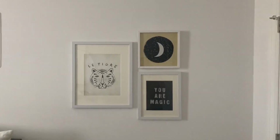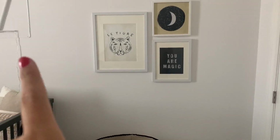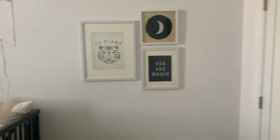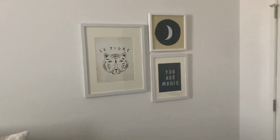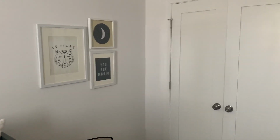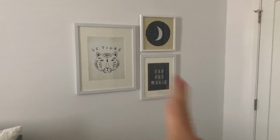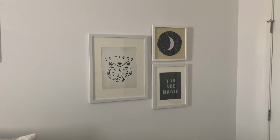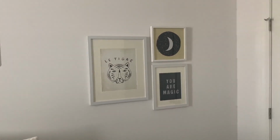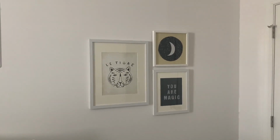Okay, so the gallery wall is up. I think it looks really cute. I'm not showing you the full view because over here is a neon sign with his name on it that I want to keep a surprise. I think it looks really good. I'm actually going to reprint this moon one that I made with a lighter tan. I just don't think it goes with the others as well. So I'm going to see if I can make that super cream colored and then reprint that.